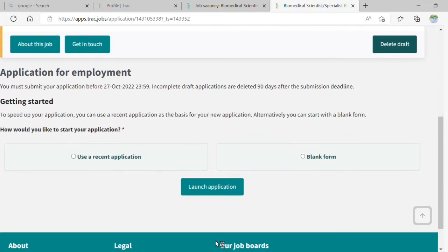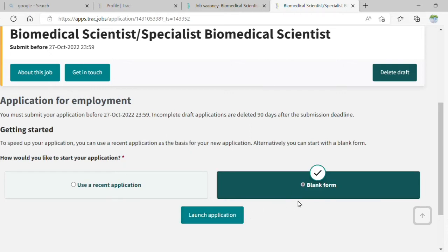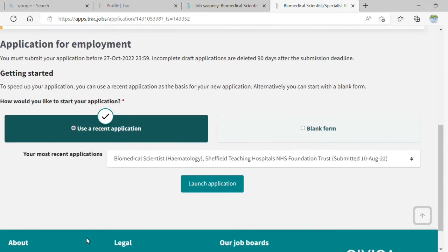Then go down. On this page, if you have already applied for any other job, it would save all of your information from the previous application. You can use that information, or if you don't want to use it, you can go on a blank form and start putting all the information in all over again. But I have already applied for different jobs, so I would select use a recent application, so I don't need to fill out the whole application all over again.